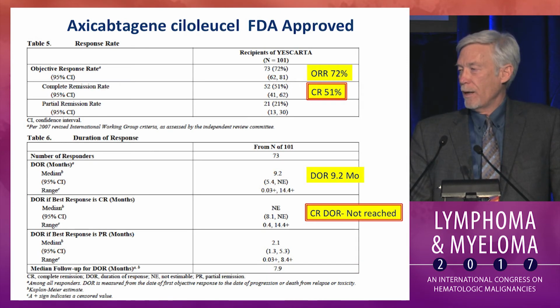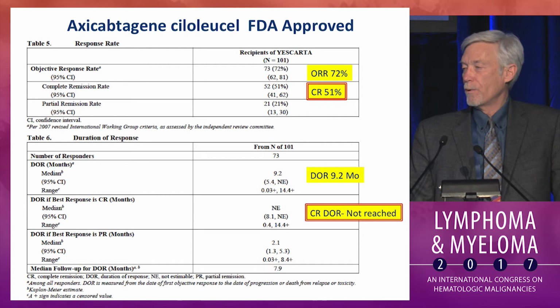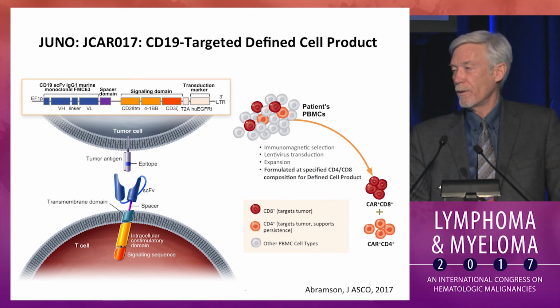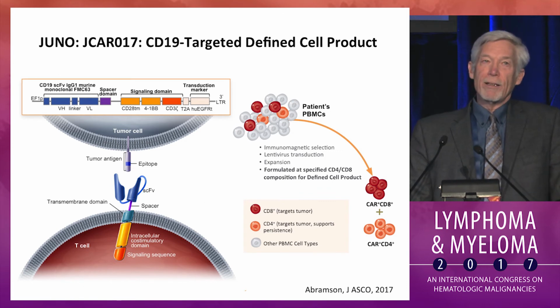This is the data from the FDA, overall response rate 72%, CR rate of 51%. So those were the answers from the study on those questions. The duration of response has not been reached for the CR patients. So are these patients cured? We don't know yet, but in the studies preceding this, patients have been out as long as 5 to 6 years.